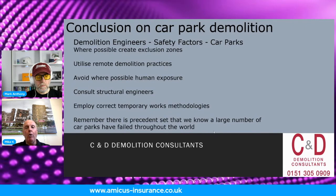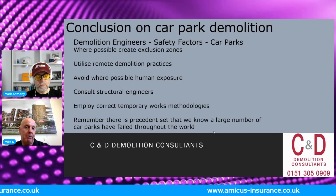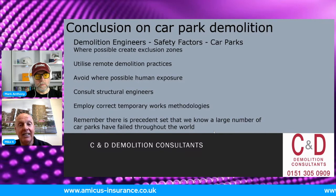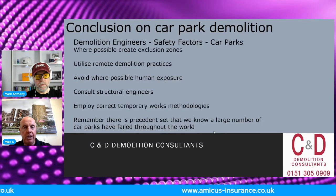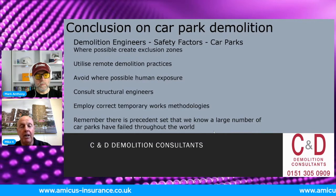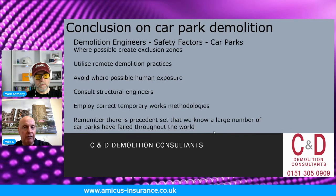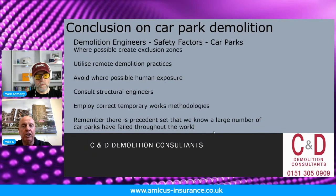So again, what are we looking for? What do I look for as a demolition engineer? Well, utilise remote demolition practices. Can we use high reaches, large machines to take it away? Has the client got the guts to go to the local authority and say, you know what, we've seen a number of these car parks fail around the world, let's put an exclusion zone in, let's get this unsafe building down in 48 hours, let's be done with it, let's stop any potential failure, let's make sure we eradicate any loss of life of a demolition contractor, anyone walking past the site if a catastrophic failure happens, let's produce a really nice, strong exclusion zone.